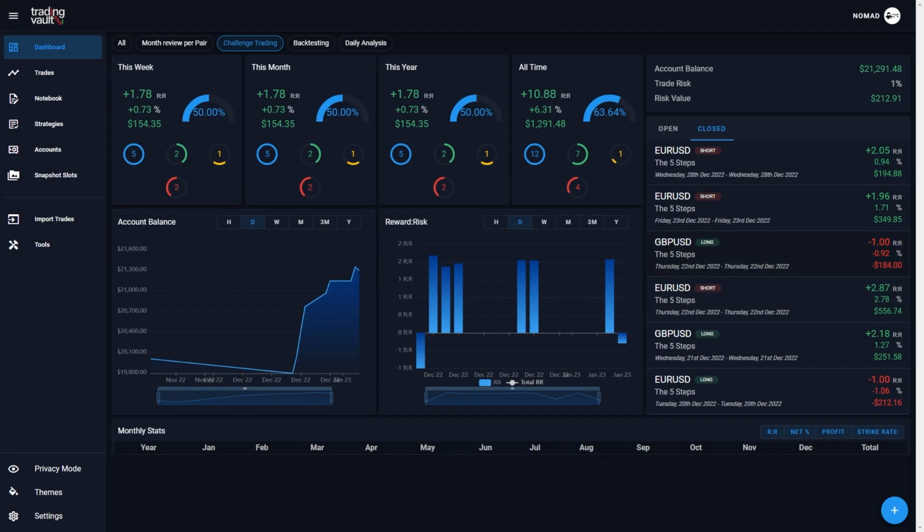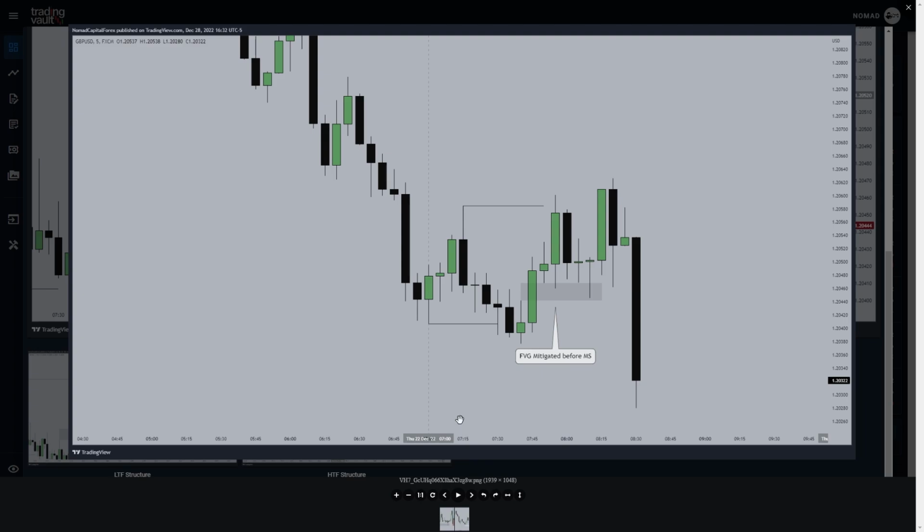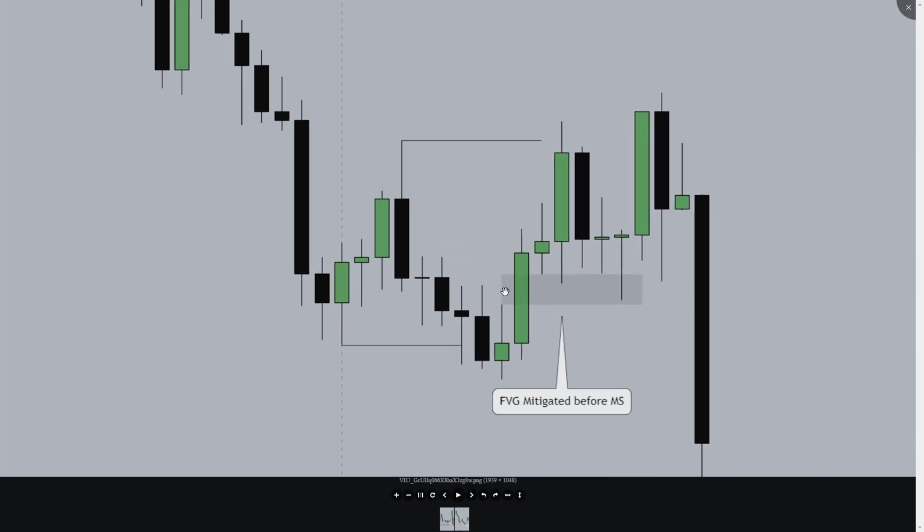Next one is apparently a loss of 1% taken on GBP dollar, trying to go long. Oh, I do remember this entry. And what do we have here? This is actually something that, as an example, we could have avoided due to the simple fact that when the fair value gap is mitigated before the market shift, I tend to avoid that fair value gap. In this case, I didn't, and it actually fails. Now, I'm not saying that a fair value gap that is mitigated before a market shift is invalidated. But me personally, in my experience, I avoided those. In this case, I took it either way, and it actually ended up failing.